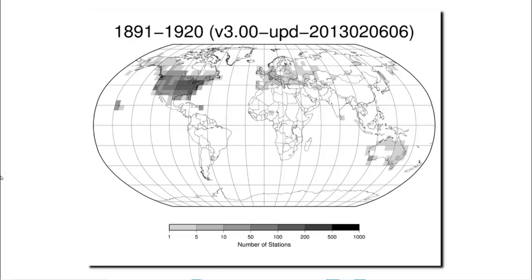This map shows stations in the NOAA Global Historical Climatology Network, which had daily temperature data from 1891 to 1920. NOAA is the National Oceanic and Atmospheric Administration. As you can see, the vast majority of the high-quality data in the world is located in the United States, and much of the world has little or no daily temperature data available. So for understanding long-term temperature trends, the United States is critically important.